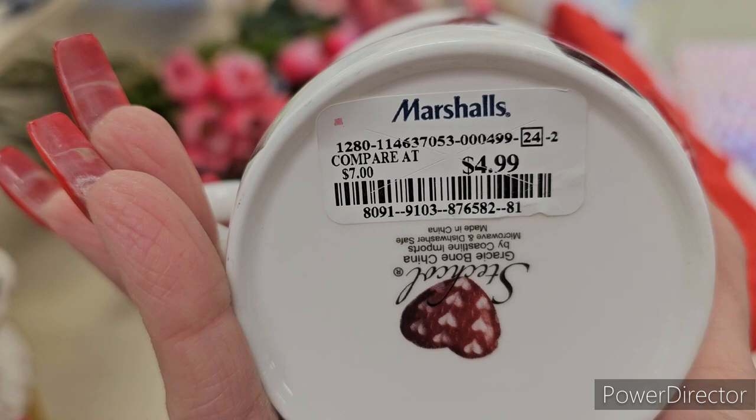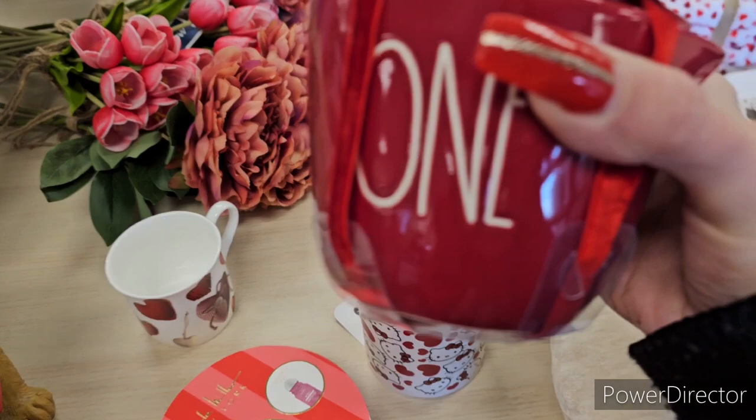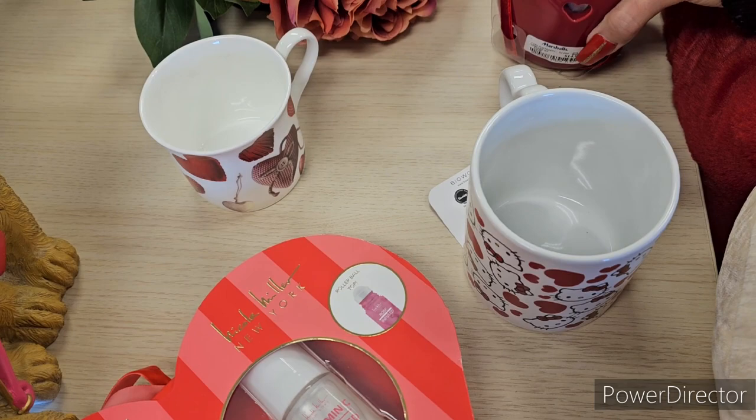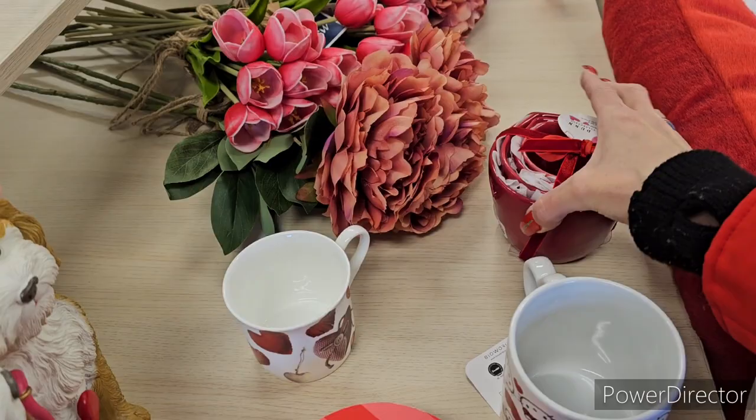And then we do have Ray Dunn. So we do have the measuring cups from Ray Dunn. These are nice. Very, very nice. And they got the little heart cut out right there. So $14.99 from Ray Dunn. Cool, so that's this table.